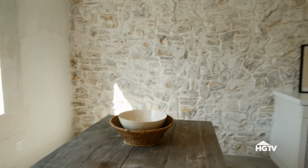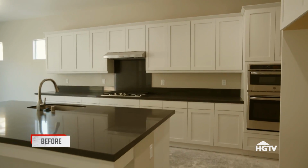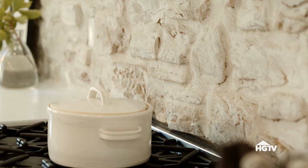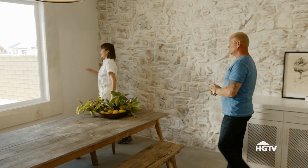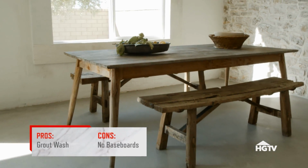Tell me about the stone. I really wanted this to feel like it's been here more than 5 days. We did a grout wash on it, which I think I invented. A grout wash? We used grout to whitewash it. That's inventive. What'd you do with the barn? We wrapped it around the window. I love the texture. Big trim, no baseboard.